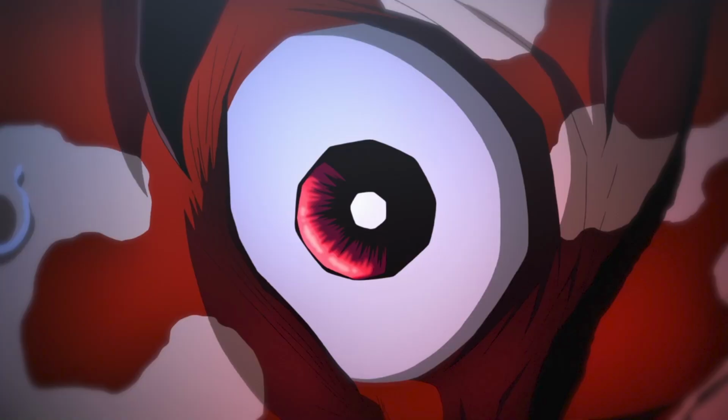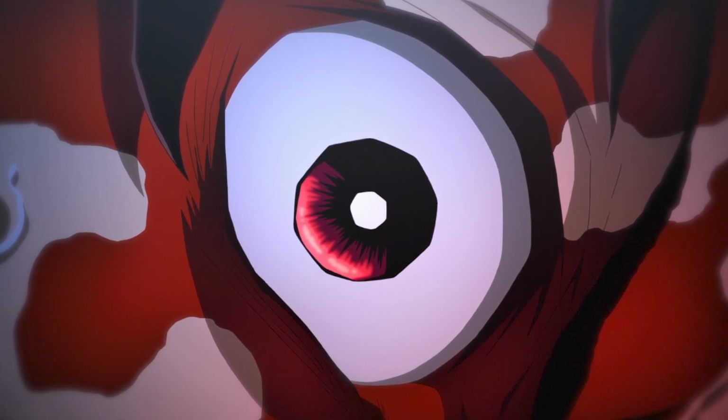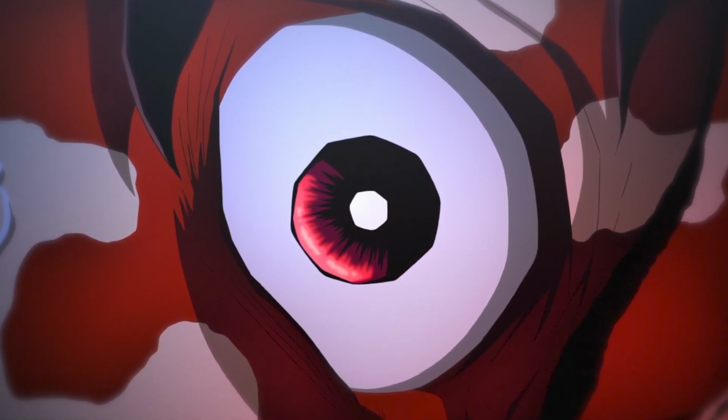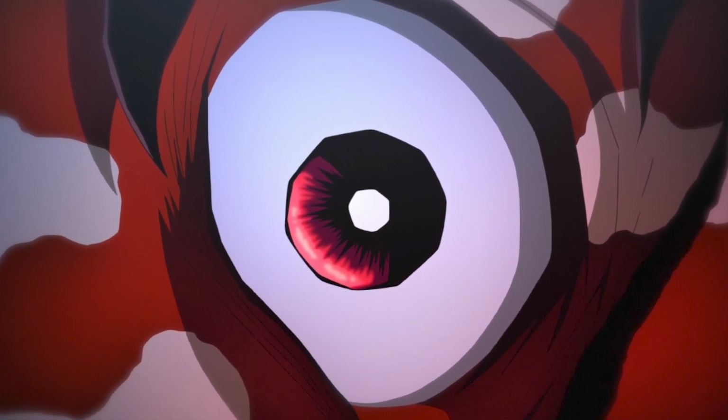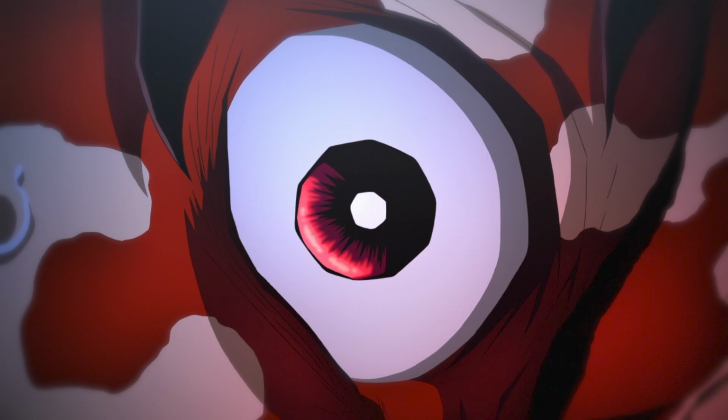And this whole sequence with Tanjiro in rage, saying to Urami that he's gonna chase him to hell even if he has to cut his head off, is a really cool shot with the red really popping out, the red of his eyes and the blood. It looks really good.